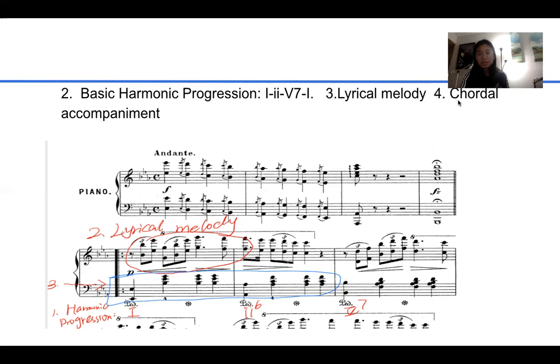The chordal accompaniment here is a little bit different from the Nocturne in B flat major because we have a repeated chord here. So we have the chord on the tonic and then it just goes up to an inversion from the tonic, and we repeat this kind of chord 3 times.